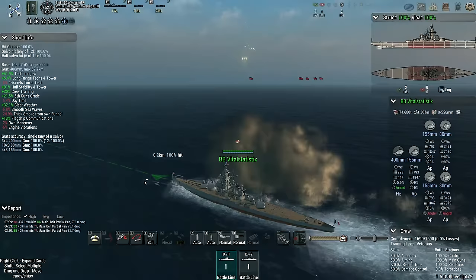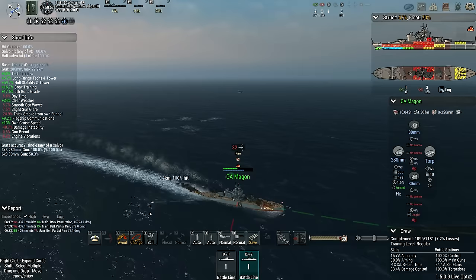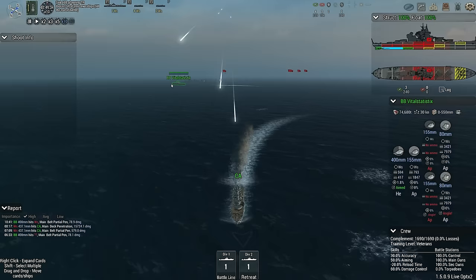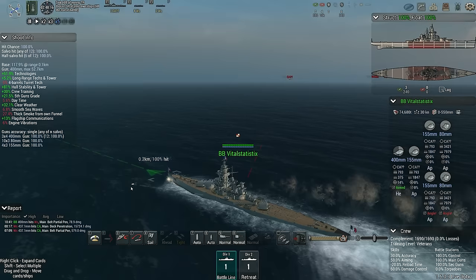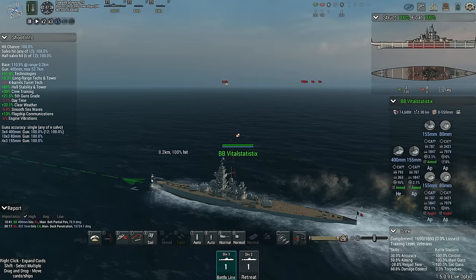Magon firing as well. And yeah, they are trying to hit the Magon. Oh, and did. Right, Magon, get out of here. That will have the beneficial effect of drawing the enemy in to the guns of the vital statistics, because the AI gets a bee in its bonnet about killing ships it thinks it can hurt the most easily, and ignores battleships bearing down on it.